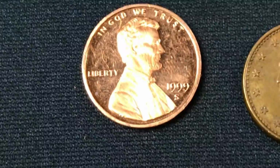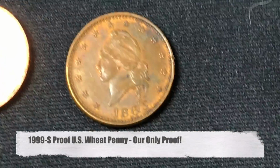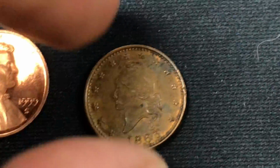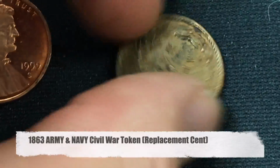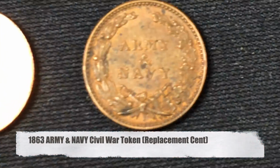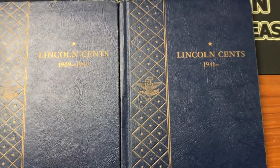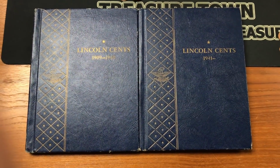Before we get into the folders, there are also these 2 wild coins, this 1999S, and then our best coin in the penny coin roll hunts, this 1863 Army and Navy Civil War token, which is something I never would have thought that I would find when I started the hunt. So now I'm going to open up these folders here and give you a look inside.